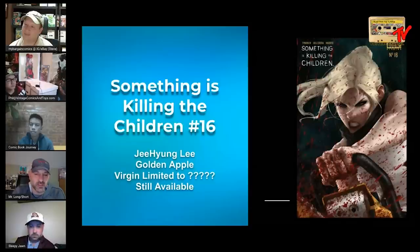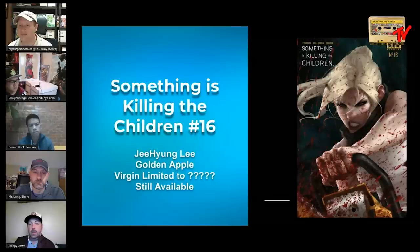I'm not sure if anybody else has any thoughts on this book, but it's one that I did buy, and I'm happy to have it in my collection. I think it is a great cover. The thing that pushes me off of buying it is undisclosed sale numbers. This issue, there's a ton of store variants for it. It's a very anticipated issue. Look it up in Diamond, it tells you all you need to know.